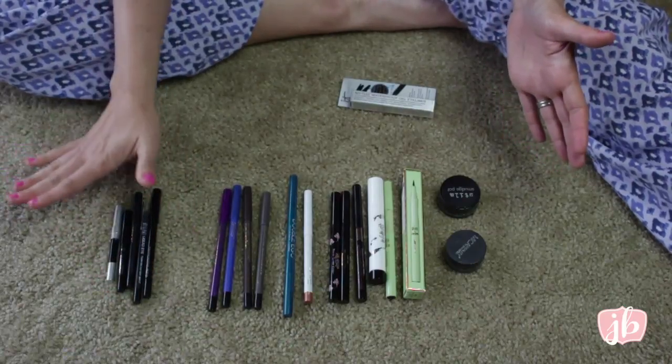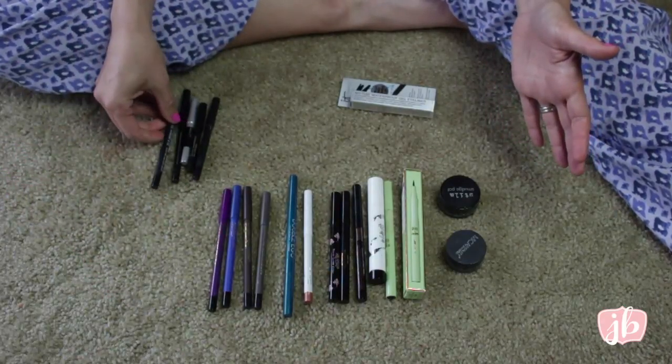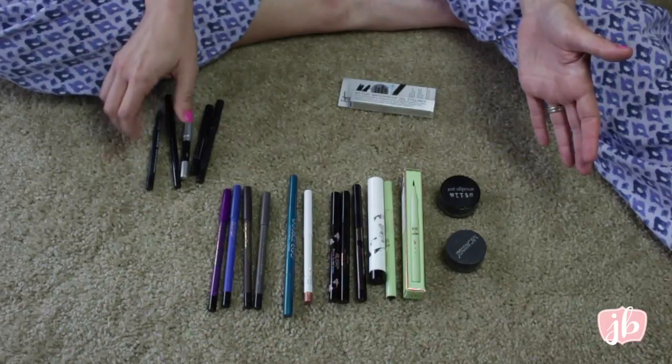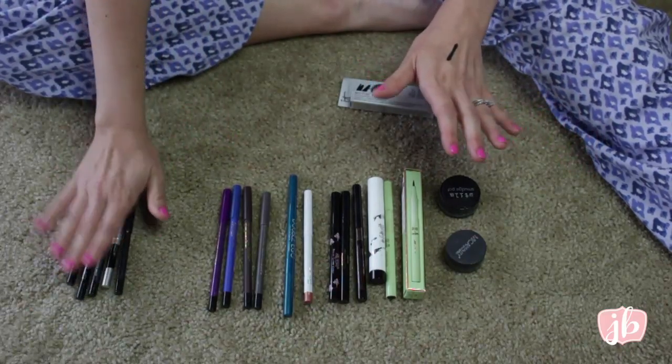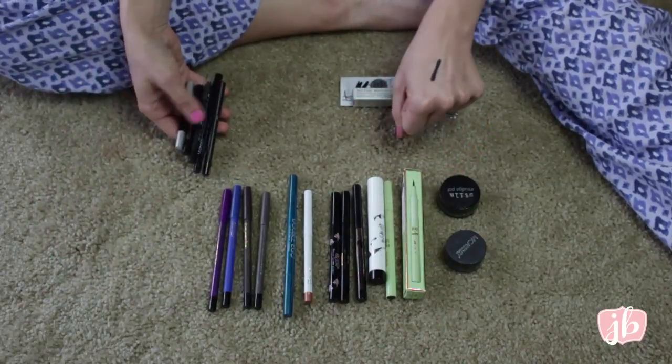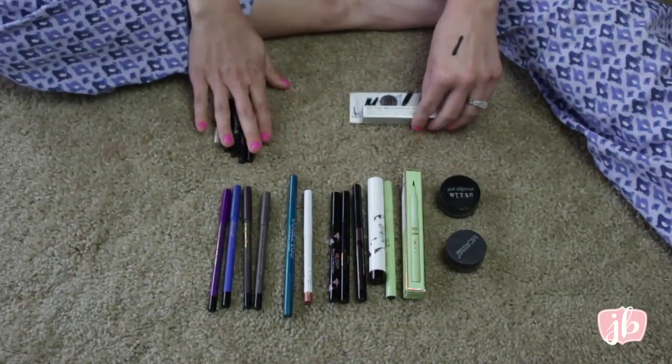So I think when and if I used all of them up, I would either repurchase the Milani one because it's so good or this Urban Decay one because they do not budge. It's so incredible. The Lancome one is really good too. So I think I'm going to keep all of them but get rid of this one.